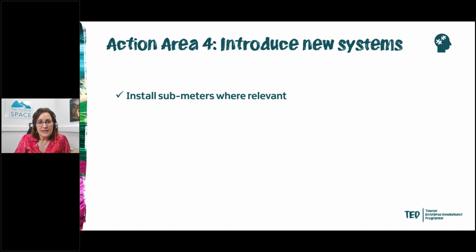New systems. Install sub-meters where relevant. If you have an area in your business with high water use, it's important to get behind the data there and understand that. So put in the sub-meters if relevant and where relevant in your business.